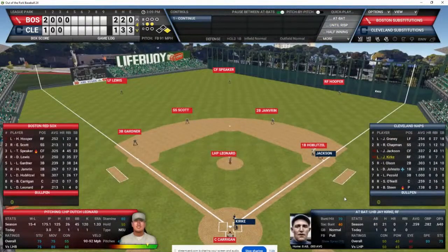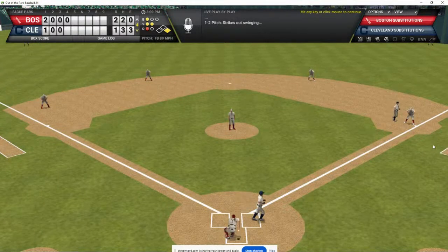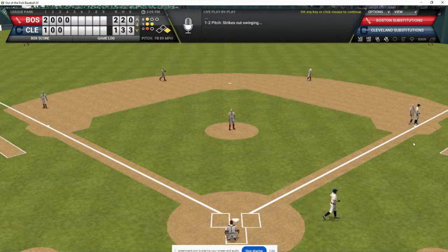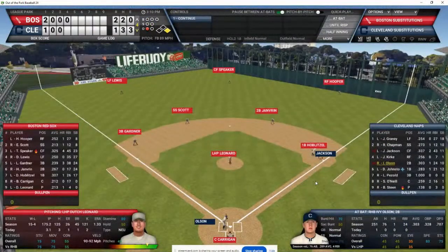In dead ball baseball, you'll find the cleanup hitter bunting all the time. Let's do this again. He swings. He misses. He strikes out. The Red Sox and Leonard get their first out of the inning here in the bottom of the 4th. Runner remains on first base in the form of Joe Jackson.